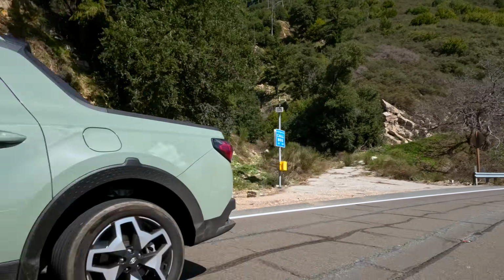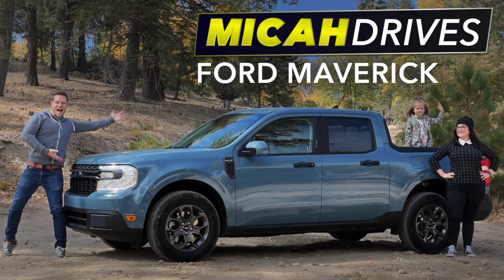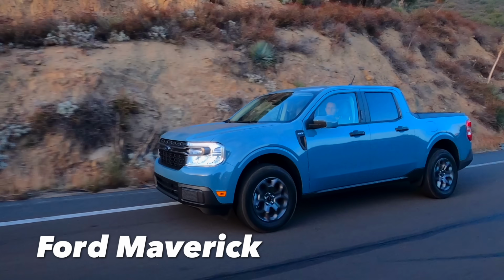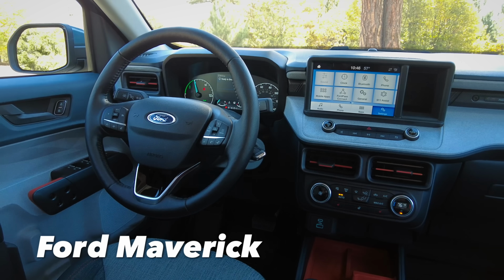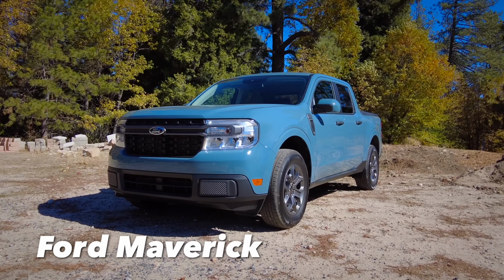As for competitors, the most obvious one is the Ford Maverick, another small pickup truck. It's got a $3,000 cheaper base price, but that is a basic truck. For our trim recommendations with both the Maverick and the Santa Cruz, the Maverick is actually more expensive.